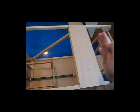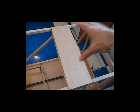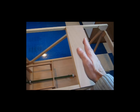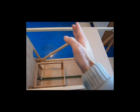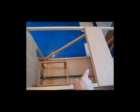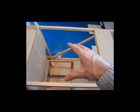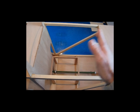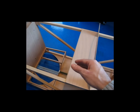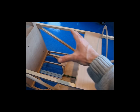And as I worked my way back, I would put a couple of cross pieces in, clamp the sides together, let it dry overnight. Then come back, add in a couple more top and bottom pieces. This piece under here, this piece up here. Put them together, clamp them together, let them dry overnight. And as you work your way back, the lengths of those pieces obviously change. They get smaller and smaller as you go back.